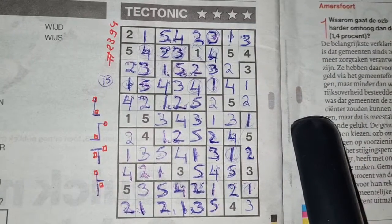Alright, in 23 minutes. And I'm very pleased with the time. I like this Tectonic. Do you think so?